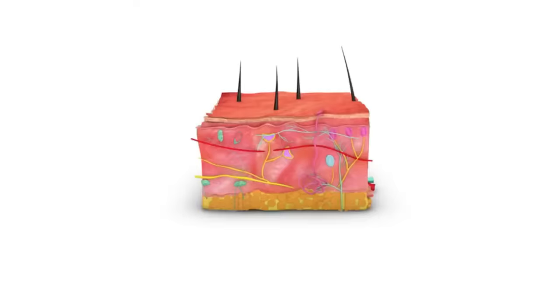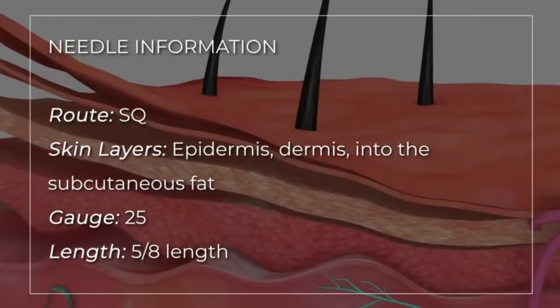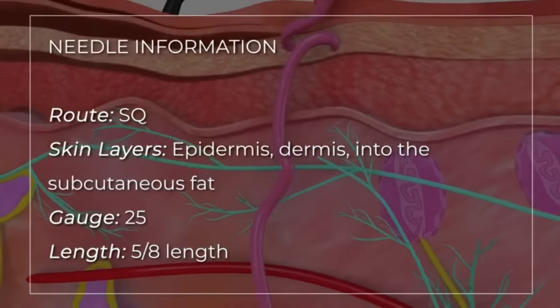So looking at the subcutaneous injection, the skin layers that are penetrated are first the epidermis, then the dermis, into the subcutaneous fat. So you have 3 there. The appropriate gauge is 25 gauge and the length is 5/8 of an inch.